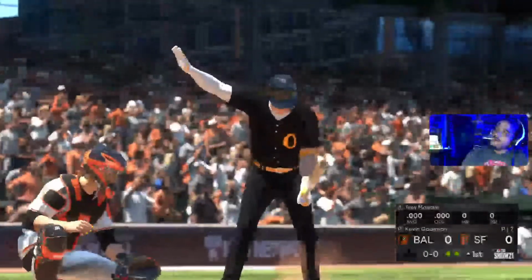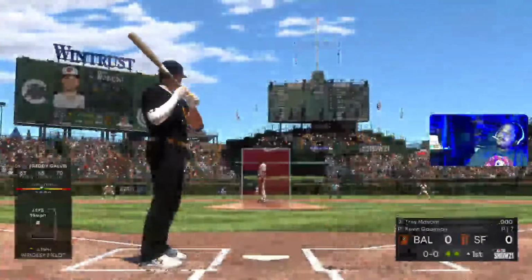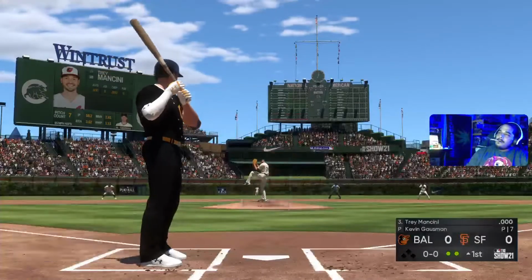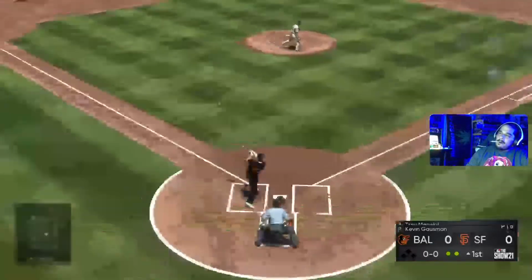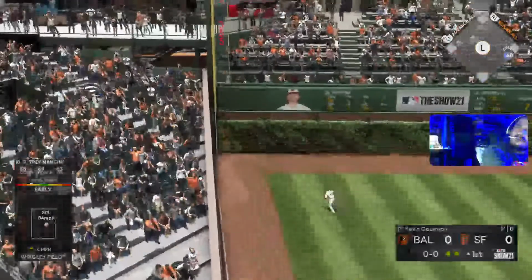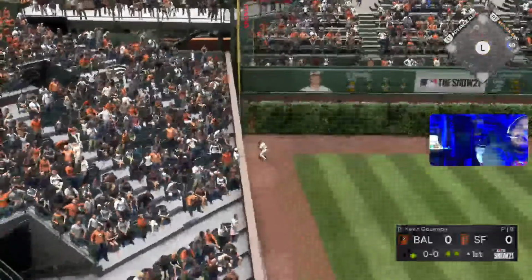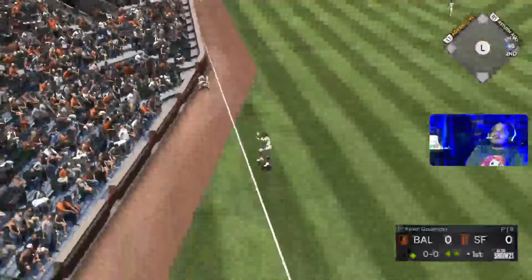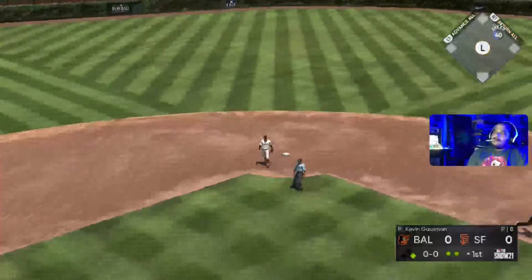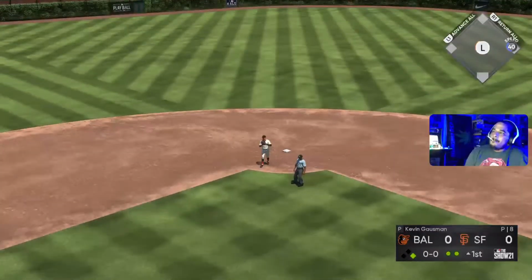Now to the plate, here is Trey Mancini. First chance for him here in the top of the first with nobody on. From the stretch. Swing, line drive. That's going to be trouble. The relay. And they'll get the ball back in quickly, holding him to a single.